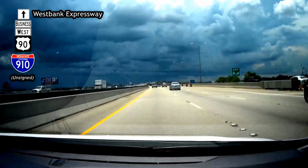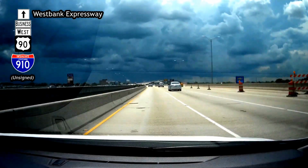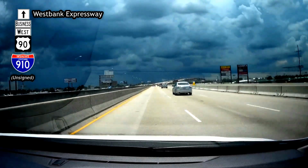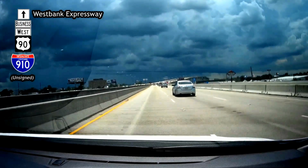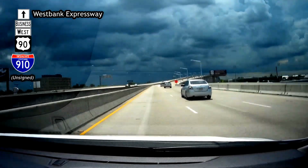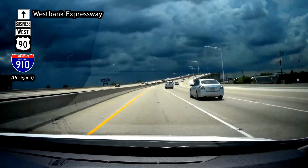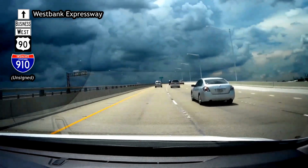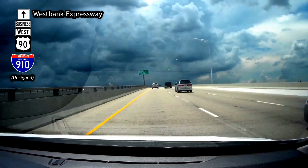The Westbank Expressway was originally constructed between 1954 and 1960 and was ground level, with express lanes in the center and service roads running along either side for local access. Twin tunnels were built under the Harvey Canal. The elevated expressway with a high-rise bridge over the Harvey Canal was completed in phases in the late 1980s and early 90s.